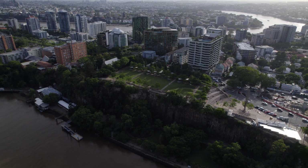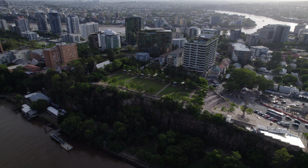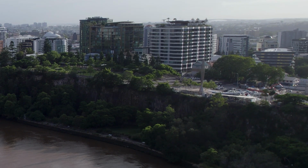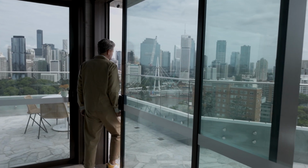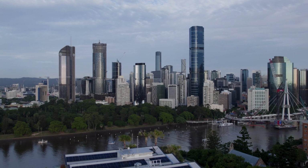Where did the design concept come from? It was very important to us that we designed a building that responded to its location and context. Kangaroo Point's quite unique. It's this sort of peninsula. You've got the river wrapping around on both sides, these very iconic cliffs that are very recognisable to everyone. And so when we were developing the design, we were looking for ways to maximise the view corridors and then also reflect the context.